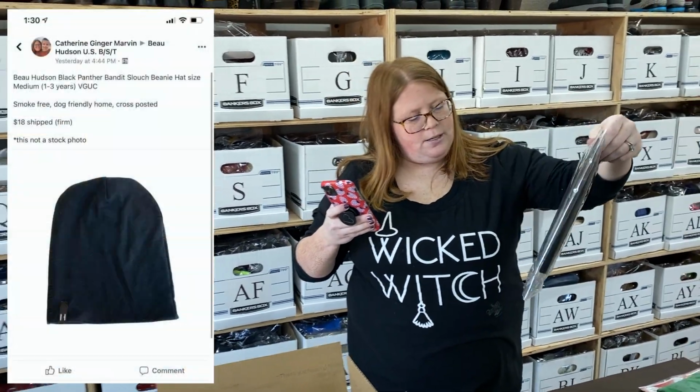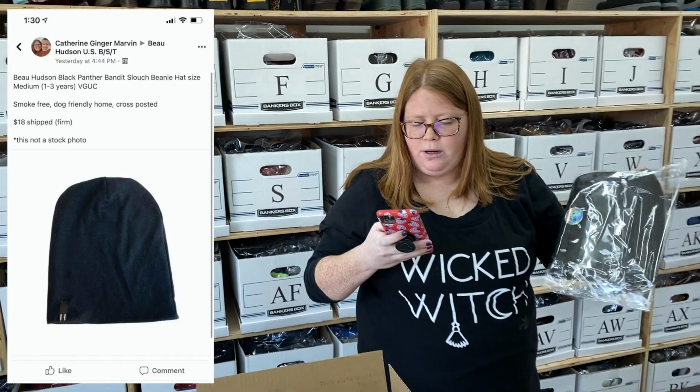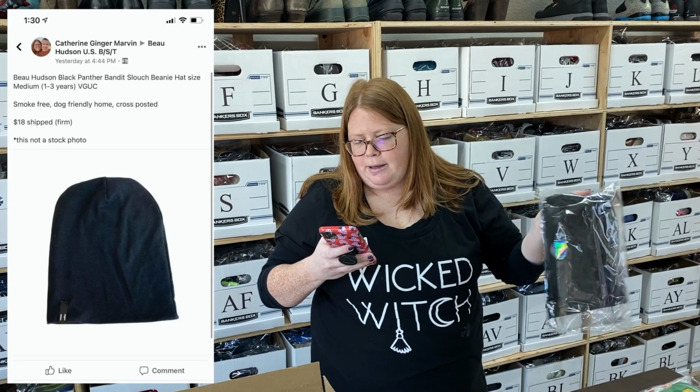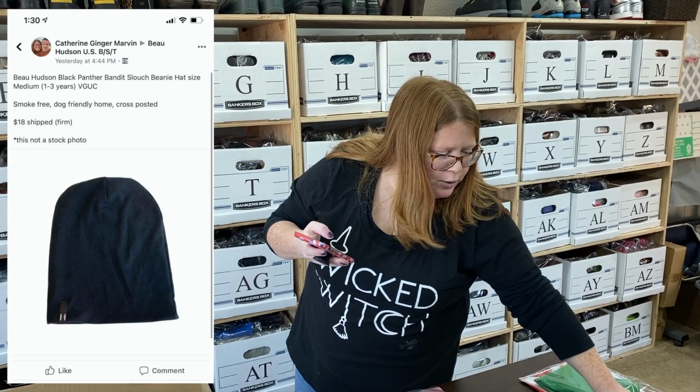Next up is just a Bo Hudson slouch beanie. I sold this on the Bo Hudson board. This was my son's hat. I probably paid around $18 for it, but it sold for $18 shipped. And the shipping was about $3 as well.